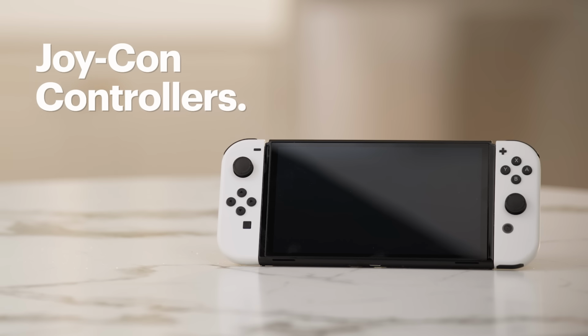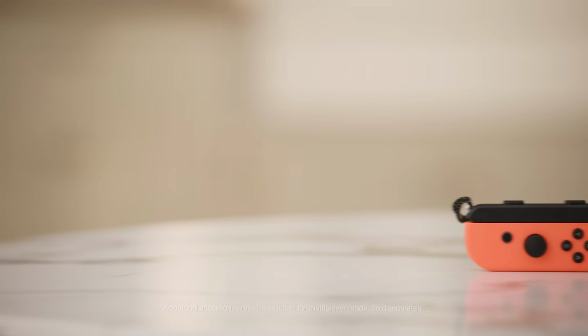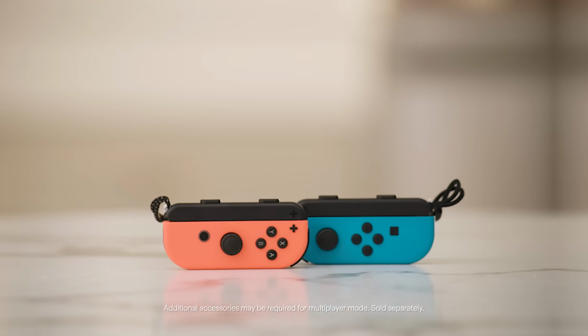It comes with 2 Joy-Con controllers. Connect up to 4 for a multiplayer game. Available separately in vibrant colors like neon red, blue, pink, green, pastels, and more. So everyone in the family can pick their favorite.